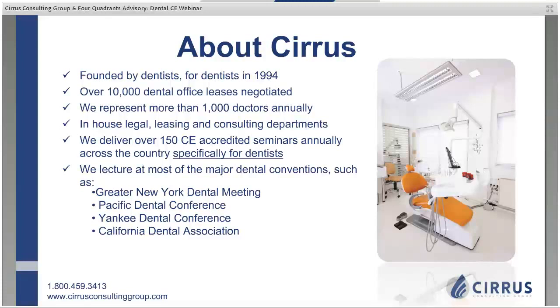providing provisional changes and an understanding of very often found language in the lease agreement to ensure that doctors are aware of the various obligations and commitments they're signing on to when it comes to the commercial real estate agreement.